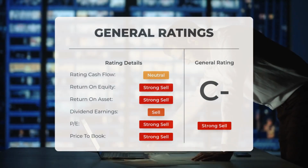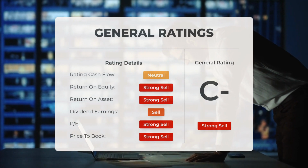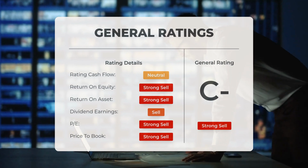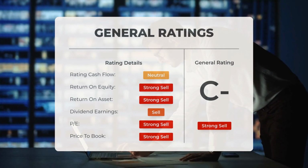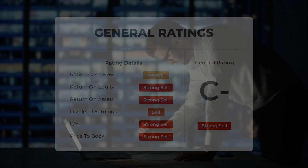Analysts have assigned MicroAlgo stock a general strong sell rating. They classify the price-to-earnings ratio as strong sell and the price-to-book ratio as strong sell. Regarding return on investment, the analysts have also rated the stock as strong sell.